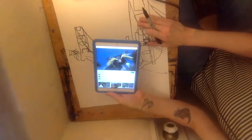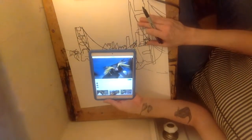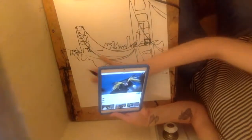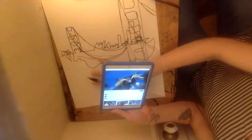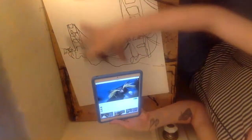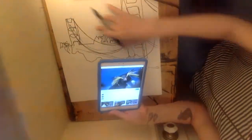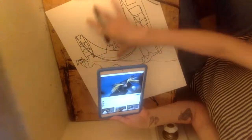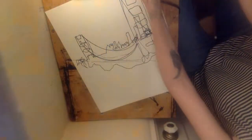And our rockhopper penguin is gonna be, I'm feeling the vibe. I'm gonna put the rockhopper penguin big, right across the center, sort of sideways, like a head tilt maybe. Okay, so I'm gonna try to go really, really big.